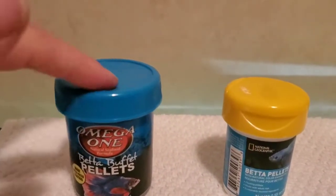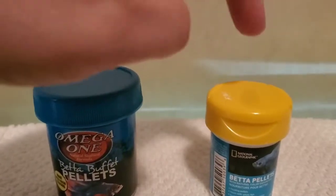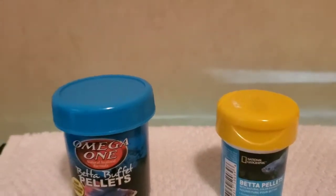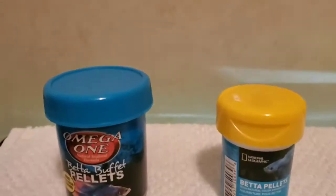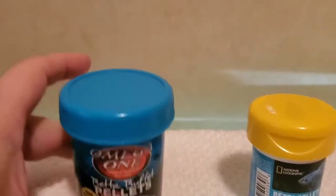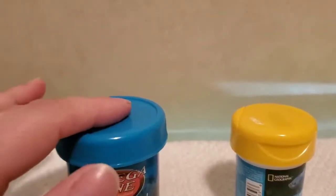Like I said, these are $3.48 online for PetSmart. This one was $3.89 at PetSmart. And then for Petco, I cannot find either or. I couldn't find this one at Petco either. I'm getting confused. Alright, so this one was at PetSmart for $3.48. This one was at Petco for $3.89. I could not find this one at Petco, but I can find this one at Petco.